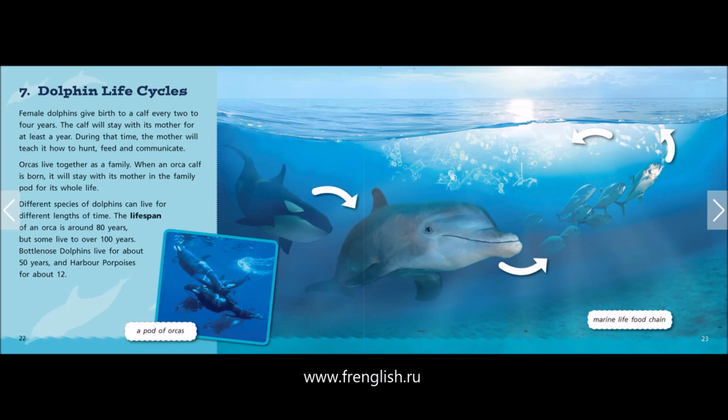Different species of dolphins can live for different lengths of time. The lifespan of an orca is around 80 years, but some live to over 100 years. Bottlenose dolphins live for about 50 years and harbour porpoises for about 12.